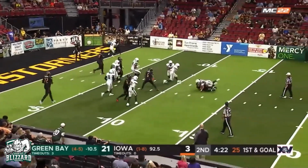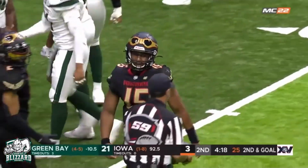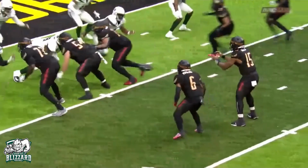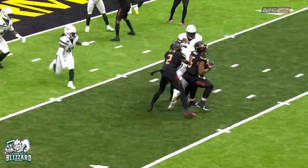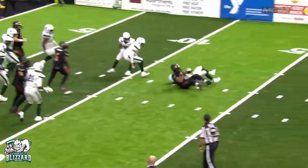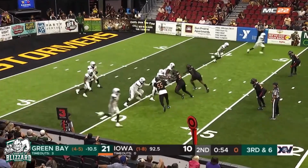Ogala looking for some help, and he can't find any, and Ogala goes down. Tackle made by Isaac James Gray. So that time, good coverage, and really, Ogala nowhere to go. Yeah. Did all he could right there. Third down for Green Bay. 54 seconds to go in the half.